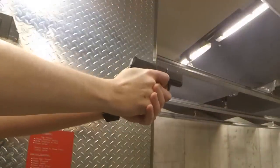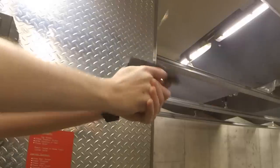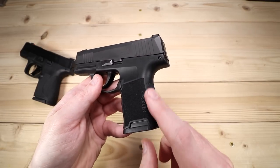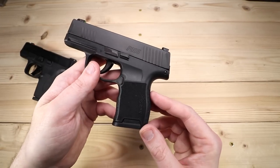But I found that shooting this gun, it's perfectly fine. It definitely doesn't get out of the hand, and being such a small gun, that's definitely a concern. But this grip texture, I think, is just perfectly fine, and I think it looks really good too. It makes it just a little bit darker, and it calls it out a little bit. So good on SIG for their grip texture.